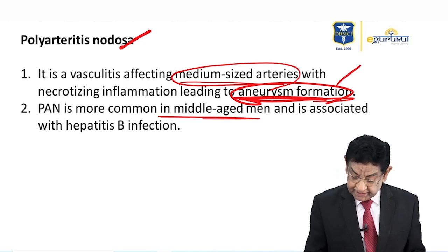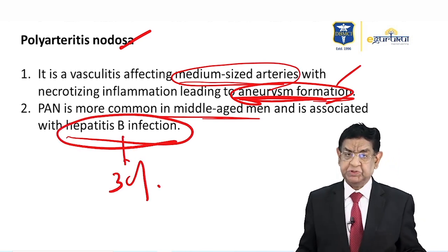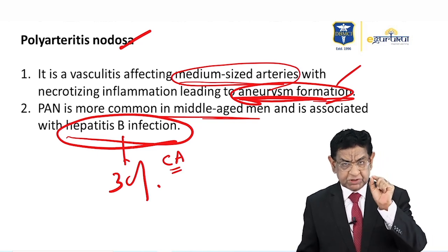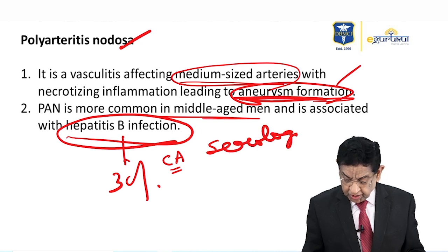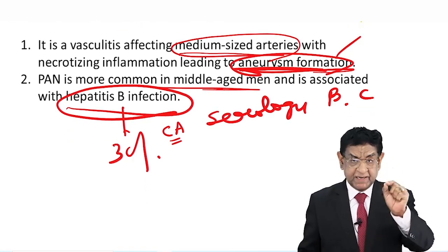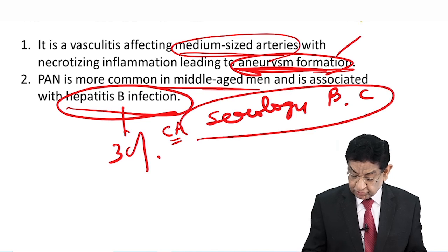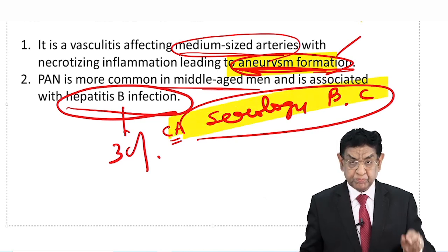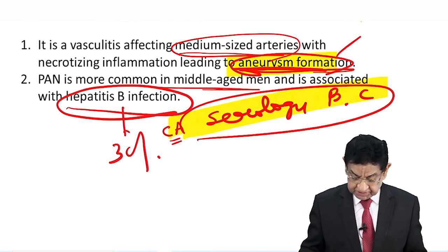It's more in middle-aged men and associated with hepatitis B. In 30% of cases, it may be associated with hepatitis B. The clinical application is that whenever you are making a diagnosis of polyarteritis nodosa, you should always do the serology, to rule out hepatitis B and C also. Sometimes even hepatitis C may be there. So it's mandatory that when you diagnose PAN, you should do serology for hepatitis B and C. Can't afford to forget. These are the two most important things associated with polyarteritis nodosa in this particular slide.